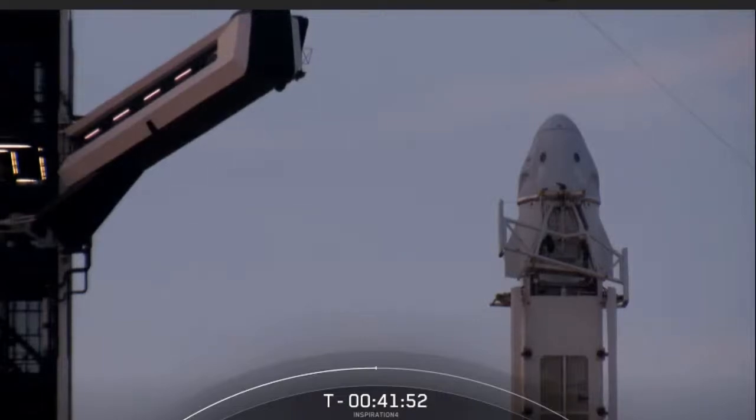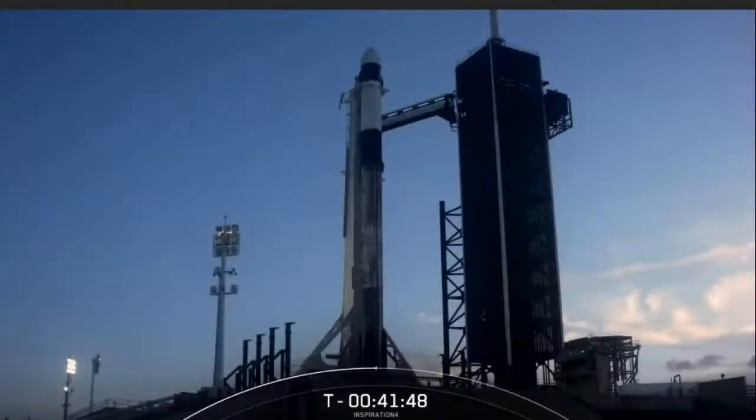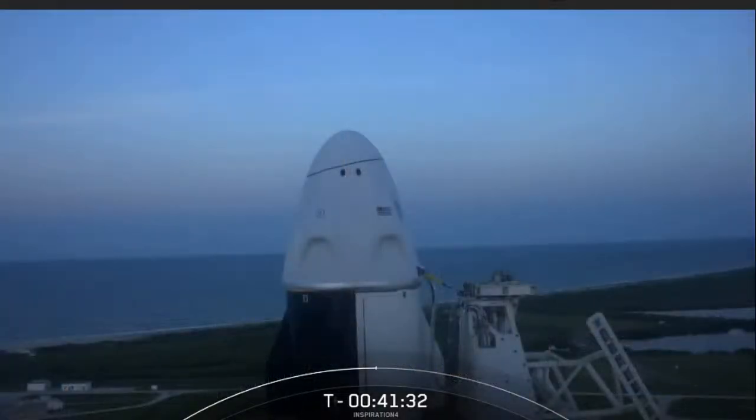We saw our Inspiration 4 crew members suit up about 3 hours ago in our brand new suit up room located in the Falcon support building. Crew access arm retraction complete. That is good news. The crew access arm has finished retracting away from the vehicle.